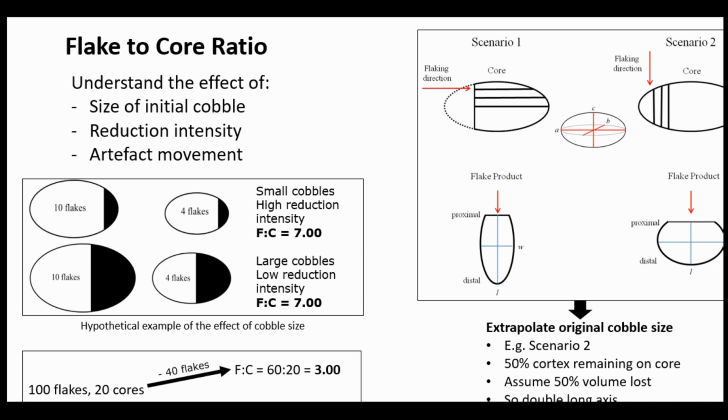A second factor is differential reduction intensity. More flakes generated per core increases that ratio. And the final factor, and the one of prime interest here, is artifact movement. So holding all else constant, removing flakes from an assemblage decreases the flake to core ratio, whereas removing cores increases it, and vice versa.